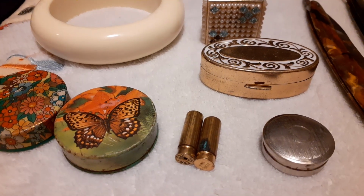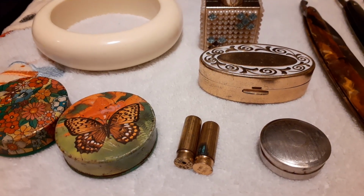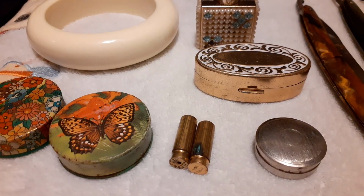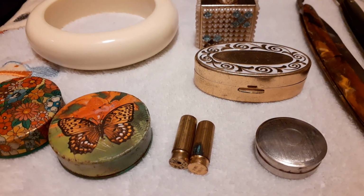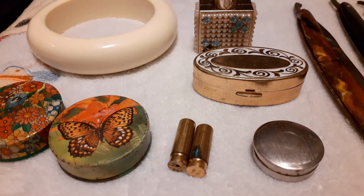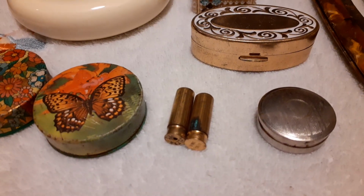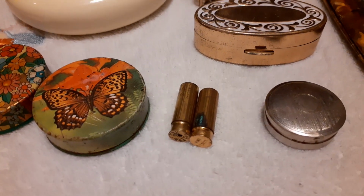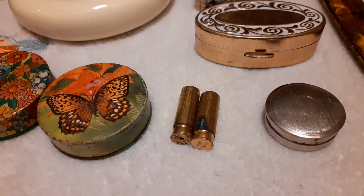Avon has been around since 1886. They sold their first lipstick in a lipstick tube in 1919. But fun fact, samples of lipsticks came before the tube. And these little tiny tubes right here are from the 1950s.